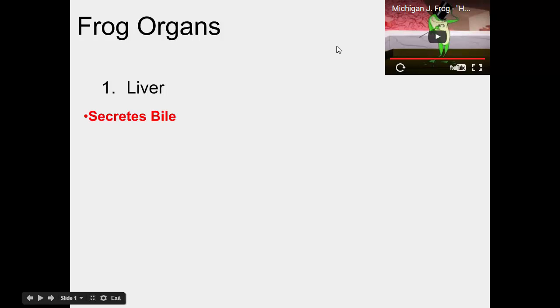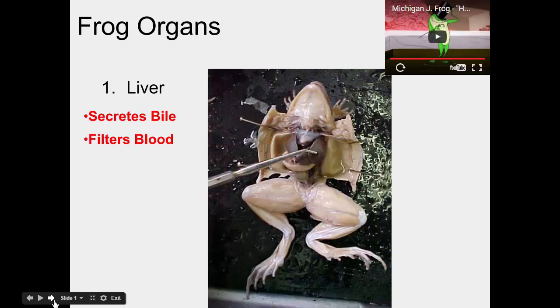Anyway, so the liver. If you remember back when we talked about the liver in terms of the digestive system, it makes bile, a digestive enzyme that breaks down fats. When you look inside of the frog, the liver is going to be really easy to find because it's the largest organ in the frog's body. But it also has a circulatory function. It helps to filter the blood as well.